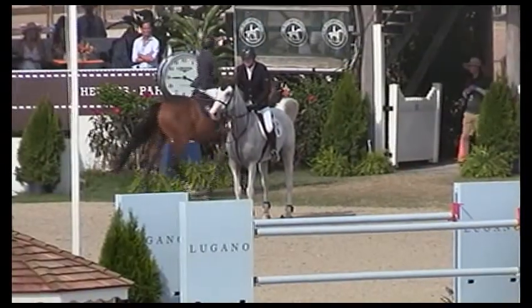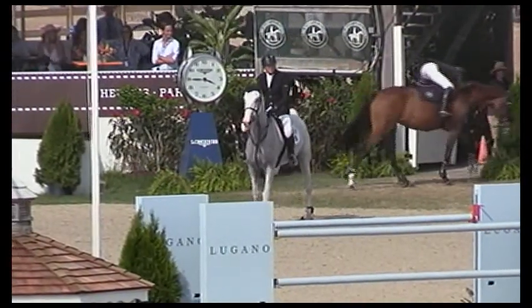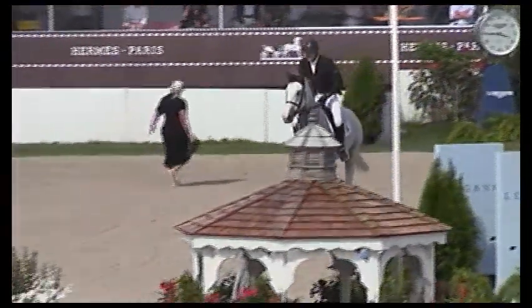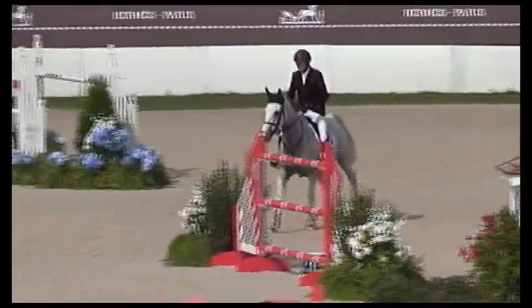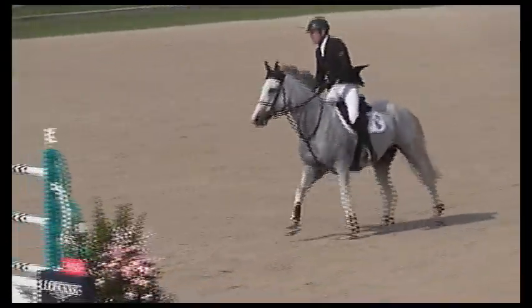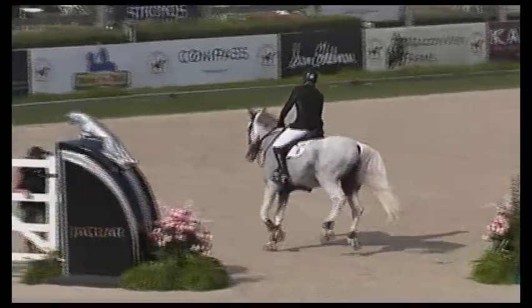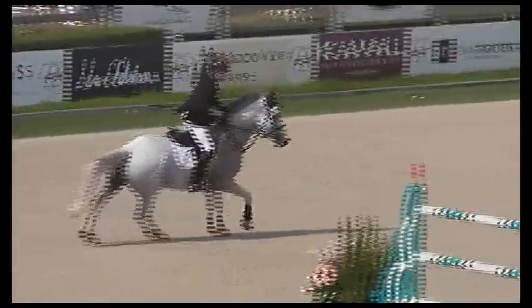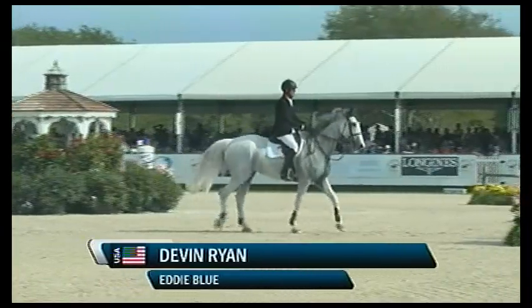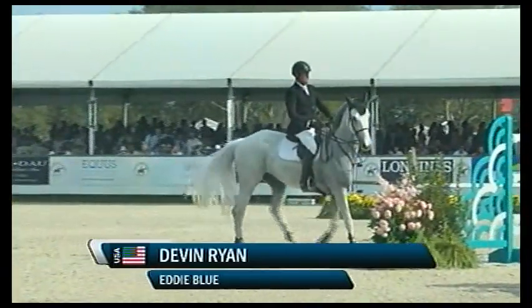So we've got 3 good ones to go. Now, gentlemen, I'm going to remind you of your picks. Each of us picked 3 different riders. This was my pick, Devin Ryan and Eddie Blue. After him is last year's winner, Daniel Blumen. That's Max's pick on Gemma W. and Carl Cook on the incredibly fast, careful mare, Kalinka. And that's Charlie's pick.